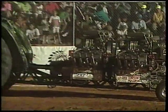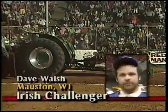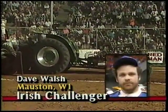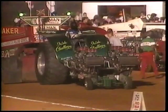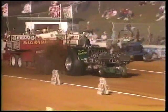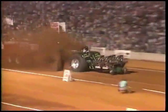Speaking of average weight and who's coming to the line, the man that drew the number one spot, that'll be the test puller, is a hybrid engine combination out of Wisconsin, Dave Walsh, in the Irish Challenger. He's a test puller, and believe me, everybody's going to be watching the front of his tractor. Four Arius engines costing between $35,000 and $45,000, and look at the front end jump, Army.